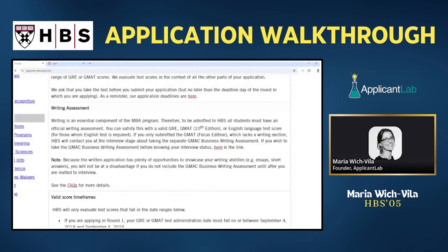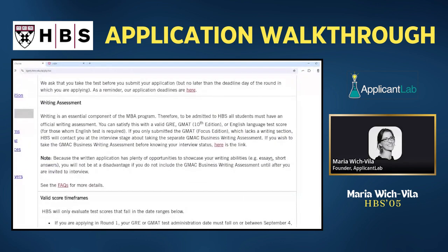One wrinkle at HBS, and this is new. If you have taken the GMAT Focus Edition, and you have not taken the TOEFL or the IELTS, I don't know much about the English test, to be honest. Let's say you went to college at a university that was taught in English, and therefore you did not have to do a writing assessment as part of, say, the TOEFL, and you took the GMAT Focus Edition, and you don't have an analytical writing assessment score from a previous version of the GMAT, you might have to take this additional writing assessment.